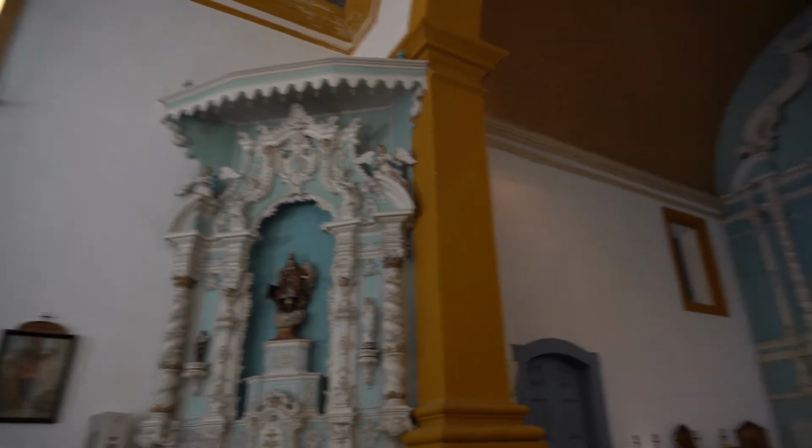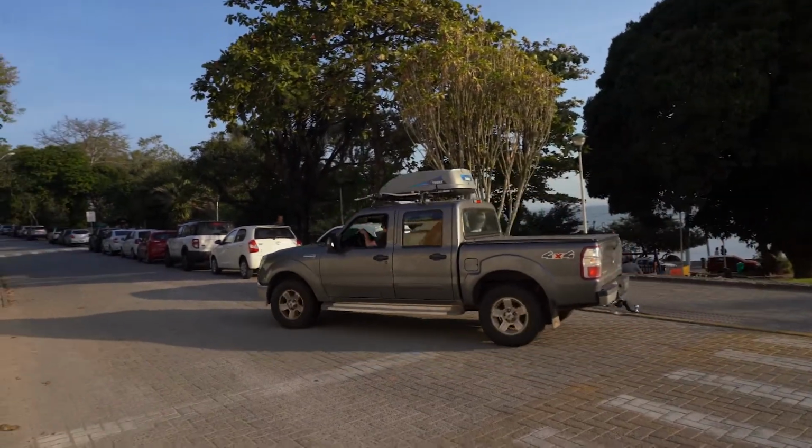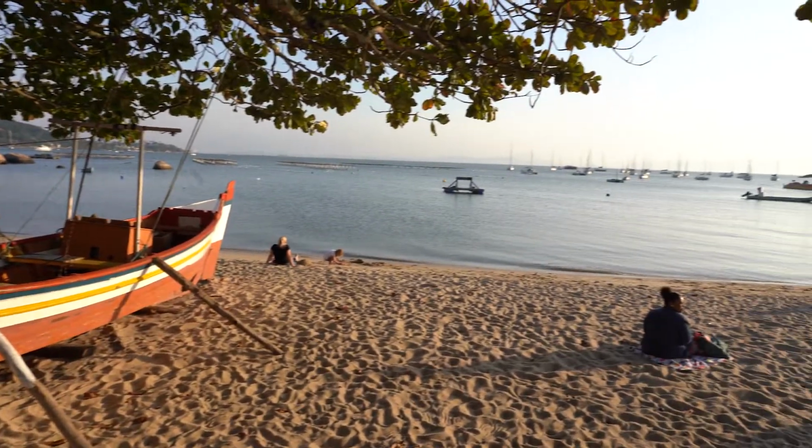Because of the fact that this church was built in the colonial times, it may not be as luxurious as European churches, but it definitely also has its charm with its nice sculptures, and also it is built right next to the sea. That is not that charming. I just had to walk a few meters down from the church and now I'm directly at the beach, which is kind of a cool thing.